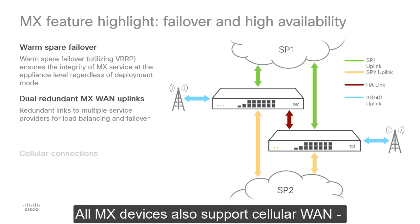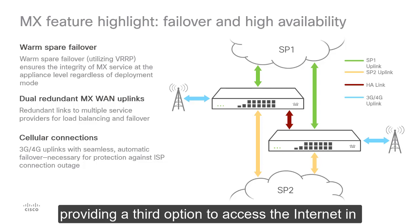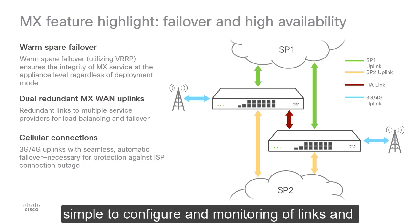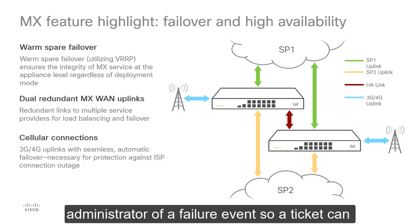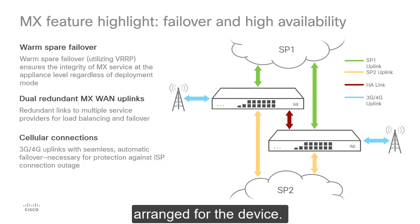All MX devices also support cellular WAN, providing a third option to access the internet in the event of a total exchange outage or a black hole outage event. High availability is simple to configure, and monitoring of links and devices is all done directly from the dashboard. Alerts can be configured to notify the administrator of a failure event so a ticket can be raised with your service provider or an RMA arranged for the device.